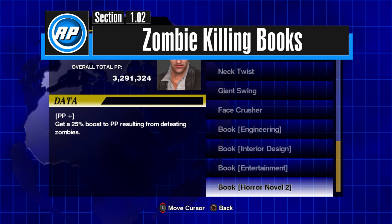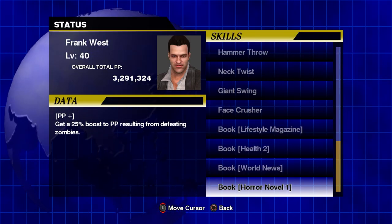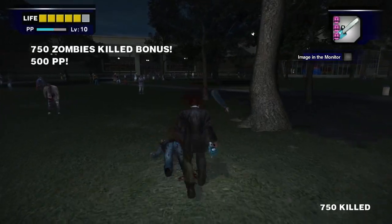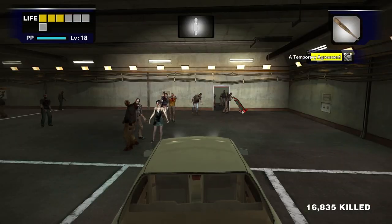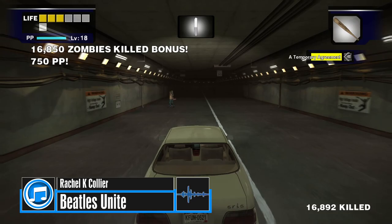There are two books that give you PP bonuses when you defeat zombies. Each book provides a 25% increase to your PP gains from killing zombies. Every 50 zombie kills will net you 500 PP. So with one book, you'll get 625 PP, and with both books, you'll get 750.